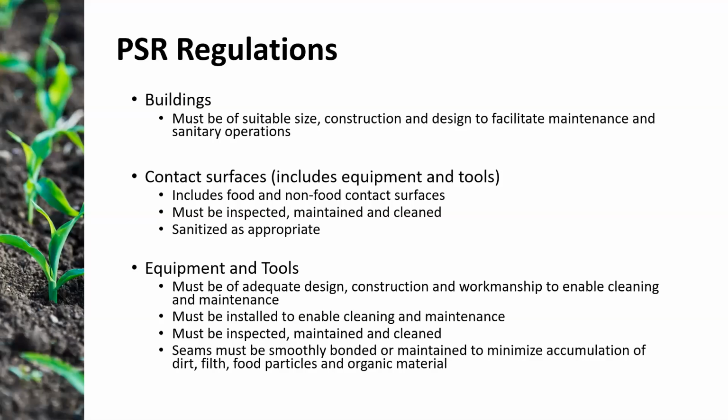If equipment has seams, the seams have to be smoothly bonded or maintained to minimize accumulation of dirt, filth, and food products. This is because bacteria can grow easily within those seams. And so if it's difficult to get in there to clean and maintain it, then you're going to have a potential risk of bacteria growing, which can then contaminate produce.